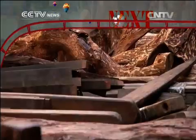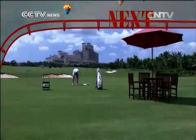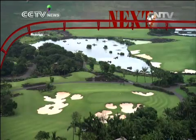Coming up next, we'll get up close and personal with one of the most valuable woods in the world and learn how to swing a golf club like Tiger Woods.